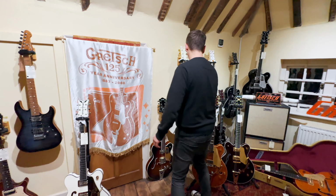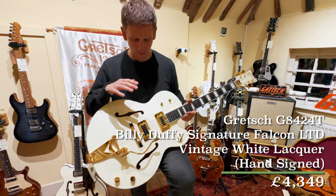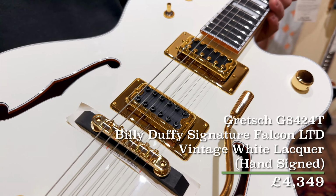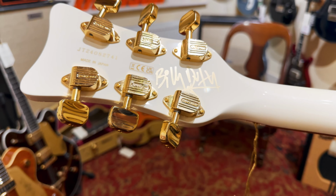Now, I have to remind myself of the code on this. This is the 8424T. This is a really cool guitar. It's got custom wound Filtertron pickups in there, and it's actually hand signed by the man himself on the back of the headstock too. I mean, that's a cool looking guitar.